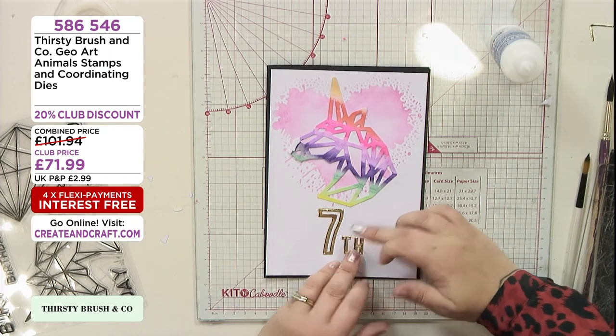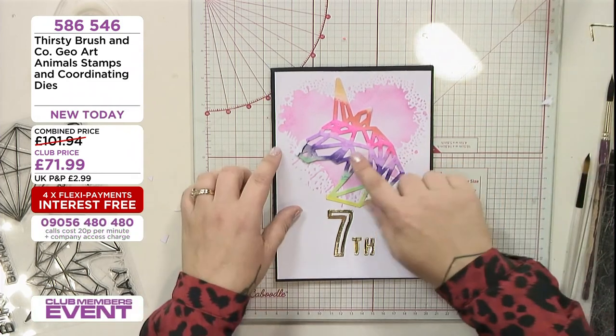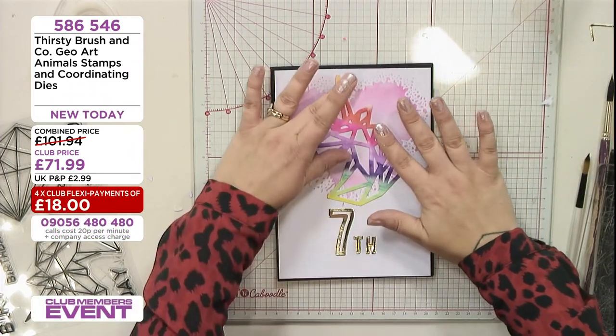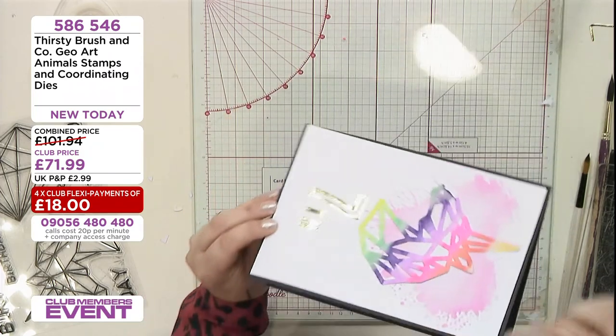So you could add a bit of sparkle on there if you wanted. There's a card from the design team where they put glossy accents in the gaps to make it extra shiny.